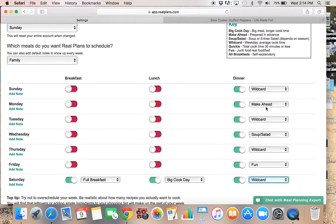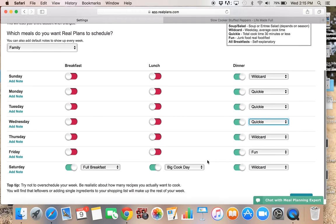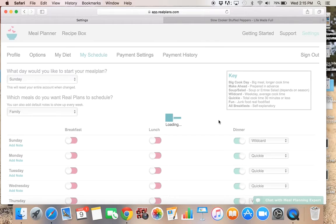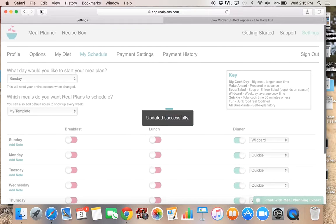And then for Monday, I'm going to say quickie. I'm going to do a couple quickies in here because I know me and I know that I like things that are quick. Okay, and then for Friday night is fun. So that means, you know, pizza night or breakfast for dinner or whatever. And that little button is kind of hidden underneath that chat box. So I'm going to click that. I'm confirming all of that. And then once that is all done, we're going to take a look at what that meal planner looks like.